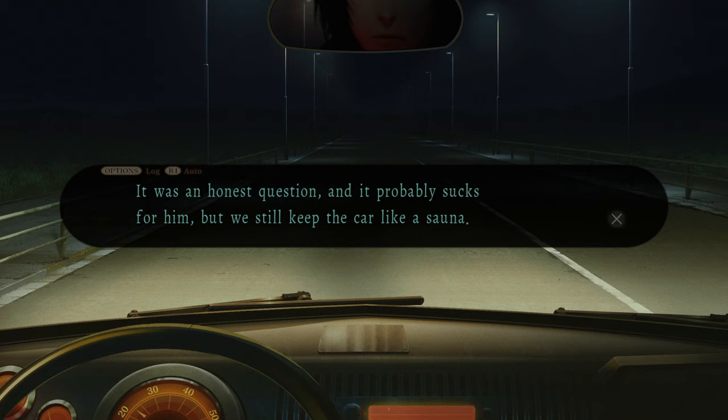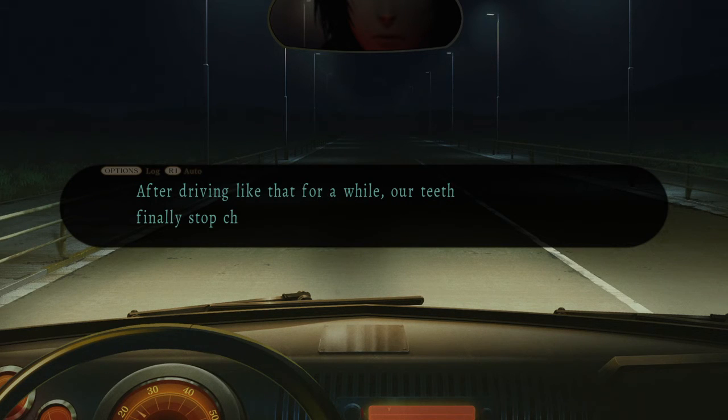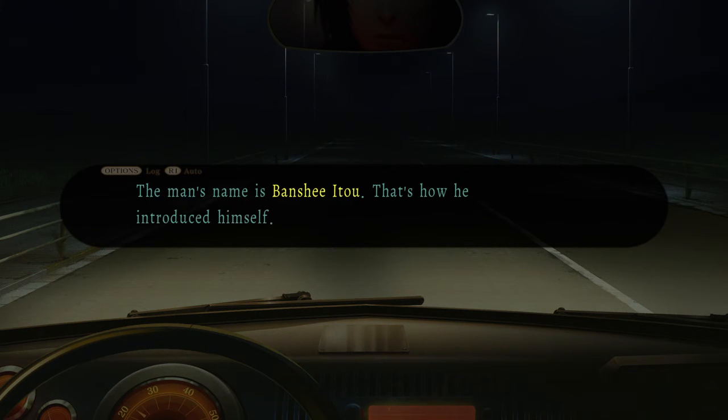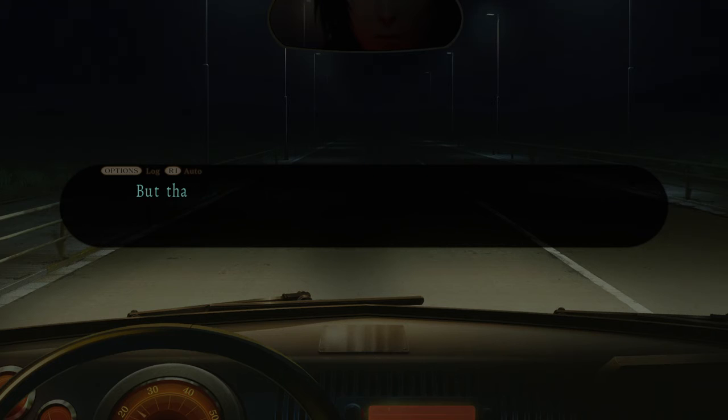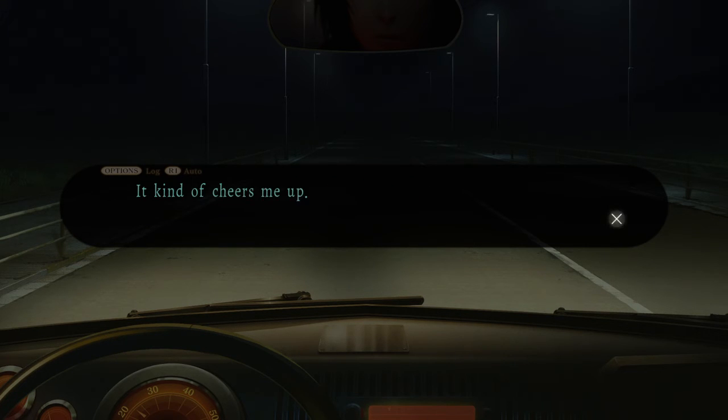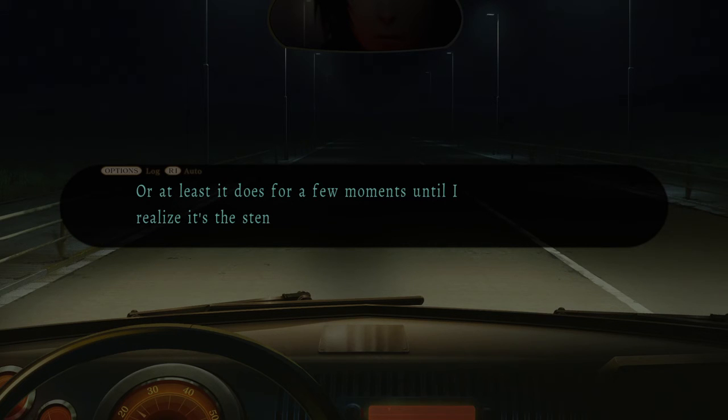It was an honest question, and it probably sucks for him, but we still keep the car like a sauna. After driving like that for a while, our teeth finally stopped chattering. The man's name is Banshee Ito. That's how he introduced himself. But that obviously isn't his real name. As he sits next to me, Banshee gives off a savory smell like freshly baked bread. It kind of cheers me up, or at least it does for a few moments until I realize it's the stench of dried filth.